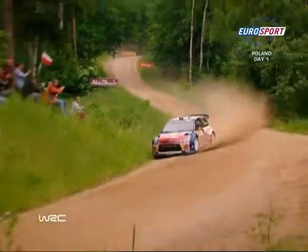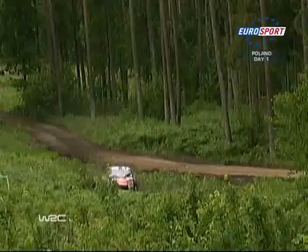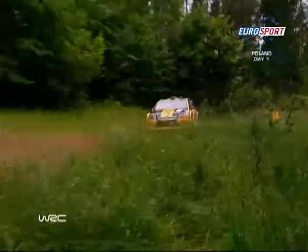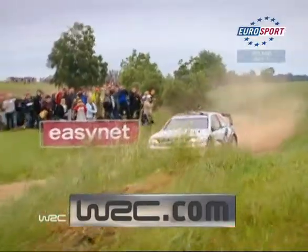It's been a dramatic opening day on Poland's return to the WRC, with Loeb's run of misfortune continuing. The world champion will be back under the Super Rally rules tomorrow, but the Ford boys are very much in control at the front. Find out if they can stay there on WRC.com, and we'll be back tomorrow with the Day 2 action.